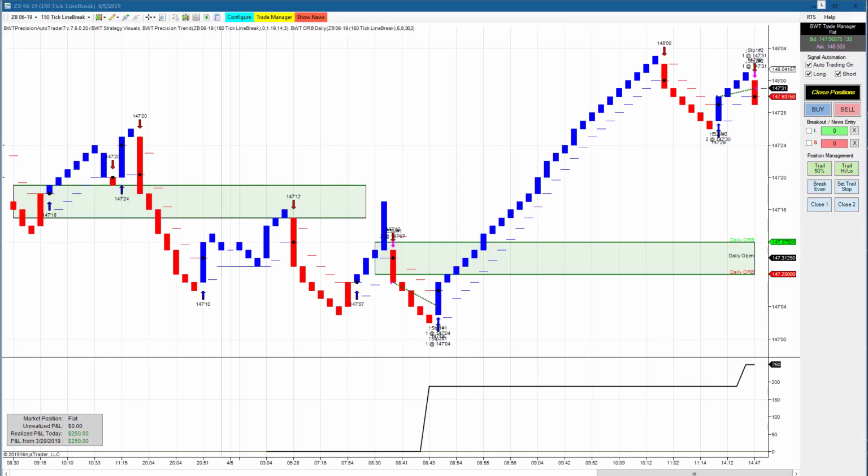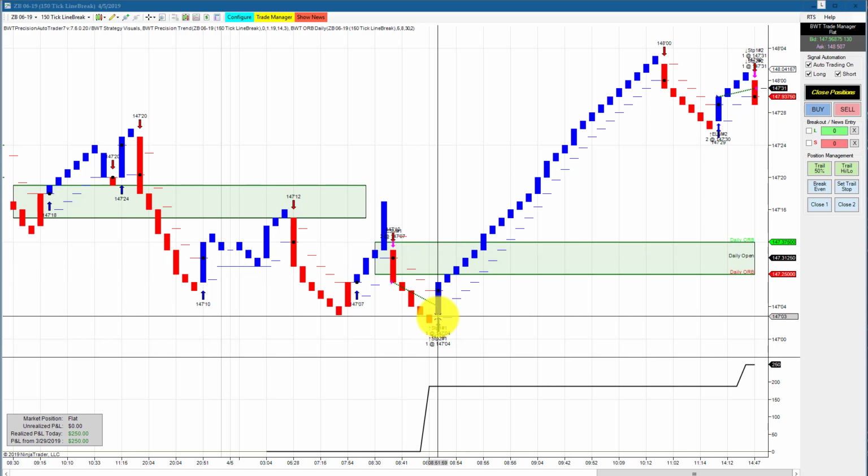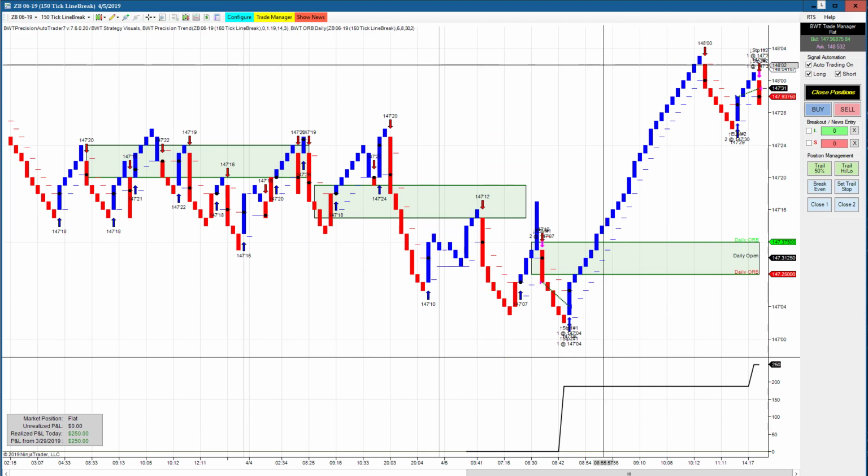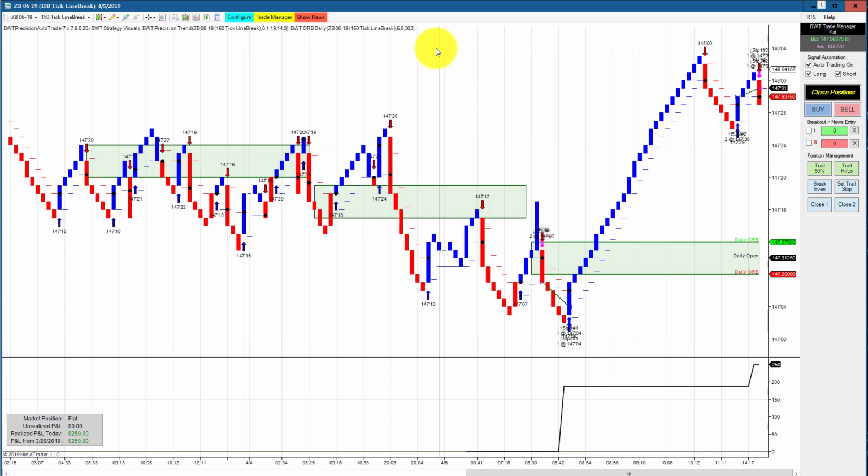Okay, the bonds on a 150 tick line break chart using our daily open range filter had a single short trade and did 250 for the day, and unfortunately missed this long. I think next week I'm going to try running this chart without the daily filter and see how it does. This 150 tick on the bonds, the gains haven't been large, but it's been pretty consistent.